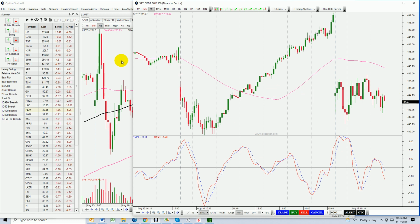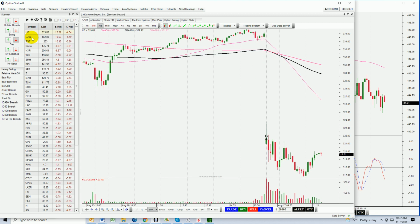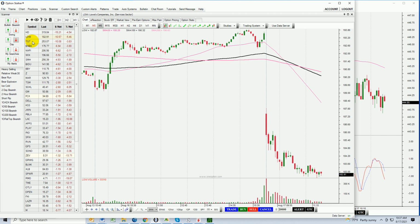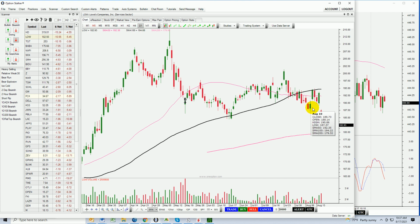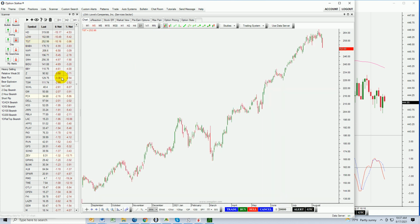Let's take a look and see what we've got as far as some stocks that might set up well for us. I'm going to focus on the short side, and I'm going to go into my heavy selling list. I've already got my pick of the day picked out for you. I am currently short the stock. I'm going to click through these, and you can see LOW is a retailer. Nice breakdown below horizontal support here, below the 100-day moving average. It's got room down to the 200-day moving average. So that would be a nice short.